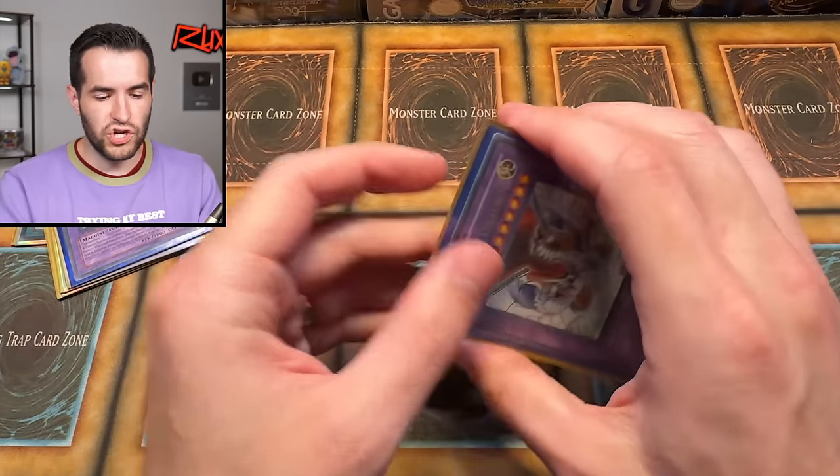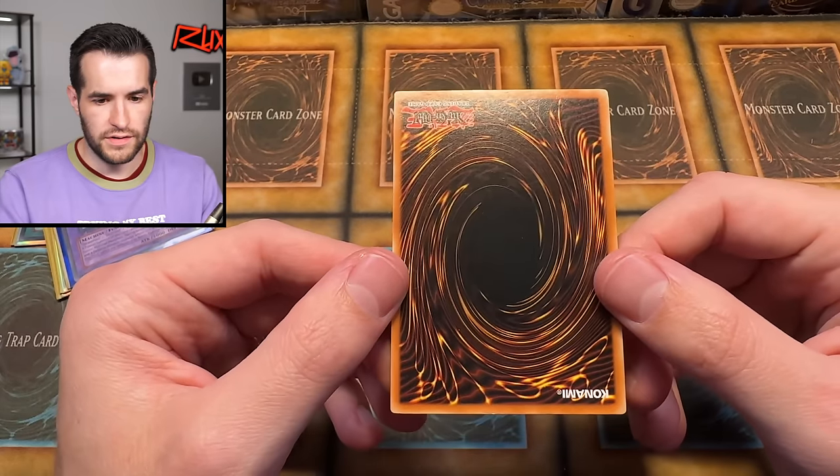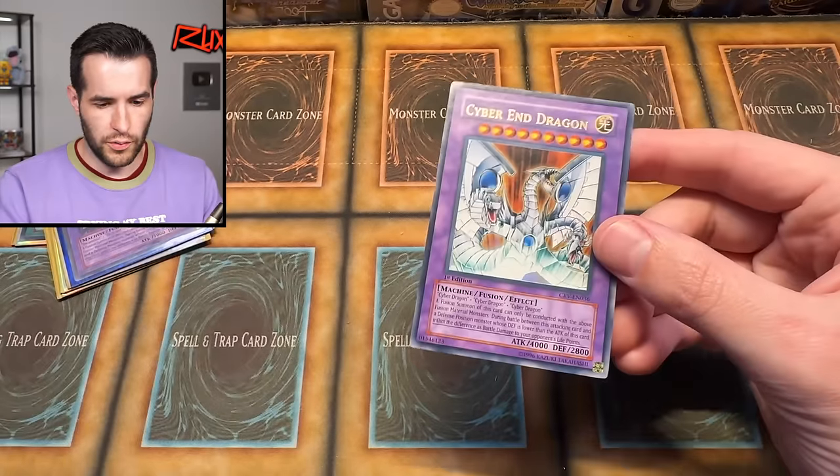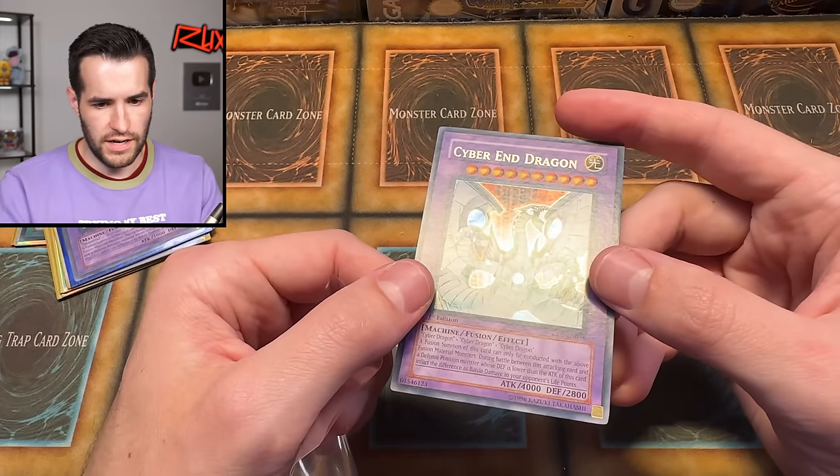Cyber End Dragon. This is just the ultra. If this was an Ultimate, it'd be really big money, obviously. But let's check the ultra out. A little tiny bit of scuffing on the back, but this is probably one I'd still... Has there been wear on that corner? There might be like an indent right there too.